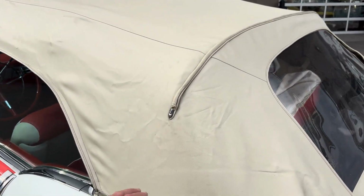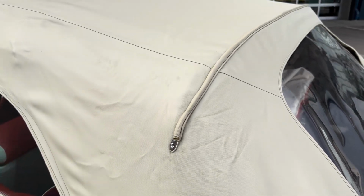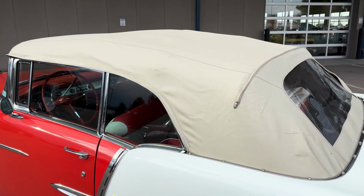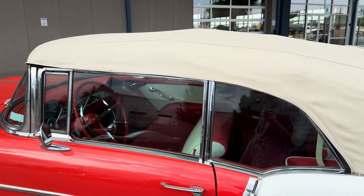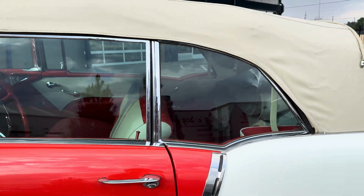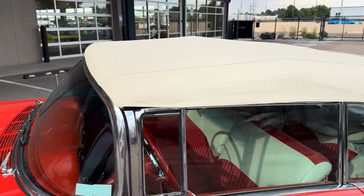We had it down in the showroom. I think you get it out in the sun and those wrinkles should come right out, no problem at all, just because I had it down. But I wanted to show you how the windows fit. See how the windows fit really nice, and the top is in awesome shape.